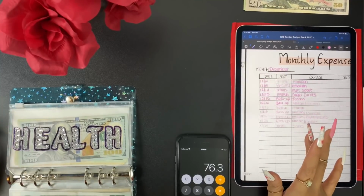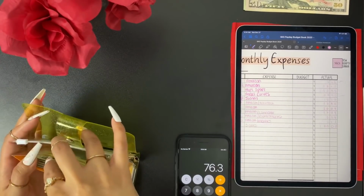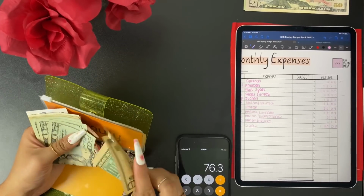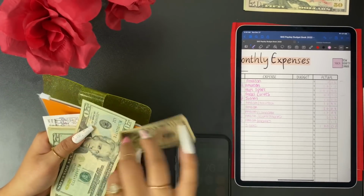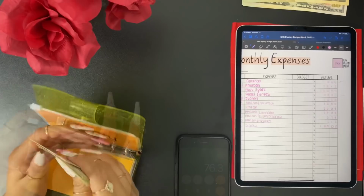Alright guys, so next is beauty, and I spent $28. So we are taking out $30 for beauty. So 20, 30. This is going back to the bank because I did purchase some stuff online on Amazon.